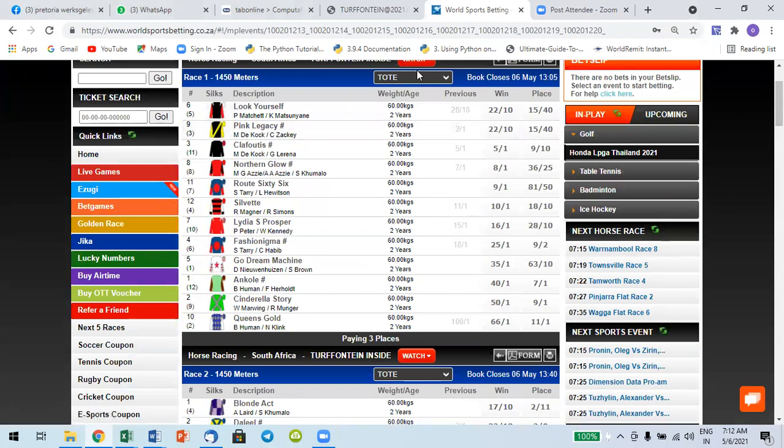Race 1, please note this is over 1450 meters. A lot of these horses have never gone that distance. It's around the bend, so surely a tricky event. Number 6, 22 to 10, Pink Legacy, 22 to 10, 5 to 1. 8 to 1, Northern Glow, Route 66, 9 to 1, Sylvette, 10 to 1, Lydia's Prosper, 16 to 1. Fashion Ningma, 25 to 1, Go Dream Machine, 35 to 1. Angel, 14 to 1, Cinderella Story, 50 to 1, and Queen's Gold, 60 to 1.